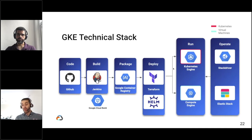In the same way, I think it's interesting to also highlight the fact that in certain cases, for some use cases, we could not use Kubernetes. This is down to the logic on which the applications were built. So we could not use Kubernetes, and we use standard VMs. We use the Compute Engine VMs, right?